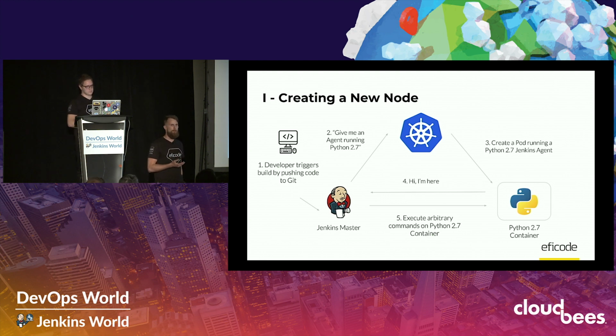In that Jenkinsfile, you can define that, okay, for this particular section of my CI/CD pipeline, I'm going to need, let's say, Python 2.7 or something like that. So in your pipeline, you can instruct Kubernetes: all right, Kubernetes, give me a container that's running Python 2.7, and I want to execute this code there. Kubernetes will do just that. It will create a pod that has a Python 2.7 container running inside.